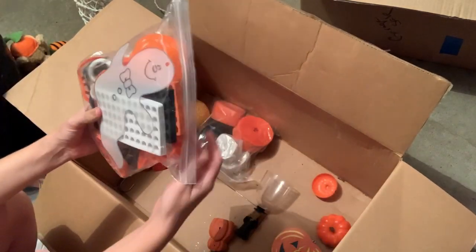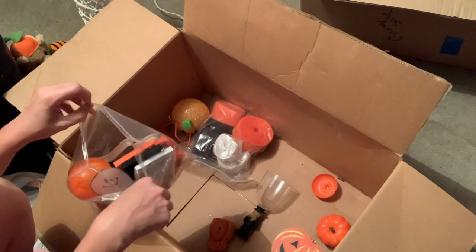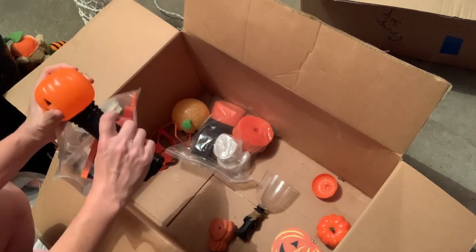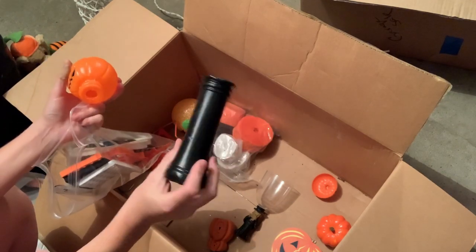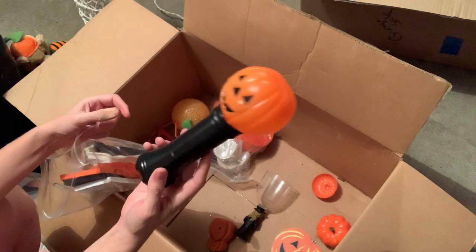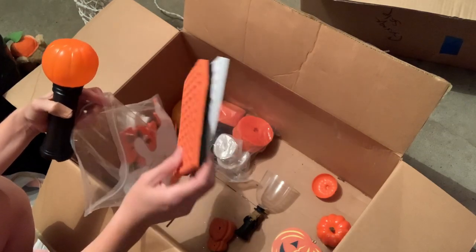All right. Look at these. What's this thing? This has been a fun box. I don't know what this is. I feel like it should do something. It's kind of like a blow mold. It just says China. I don't know if that would be vintage or not. I don't know what those are.